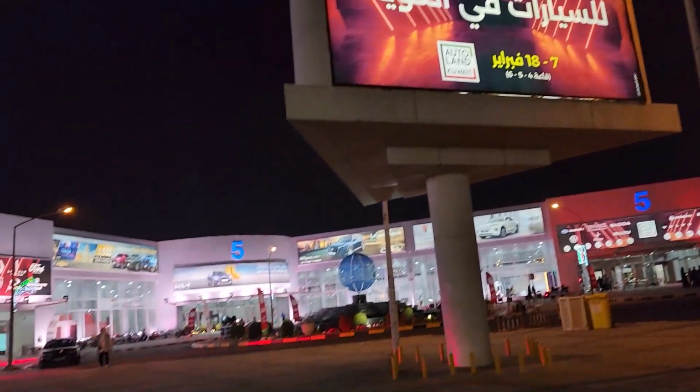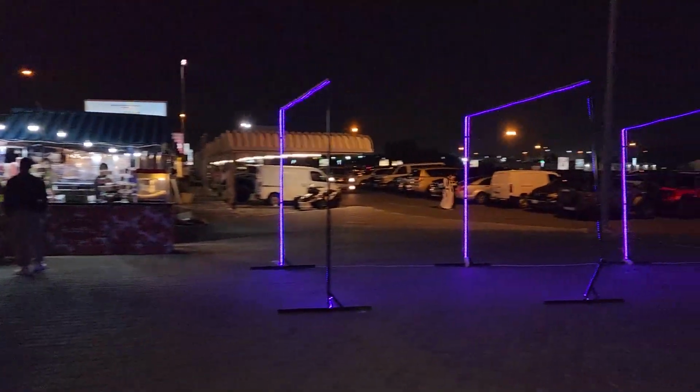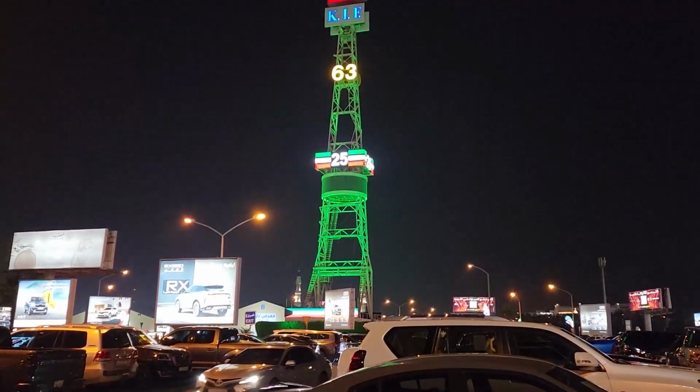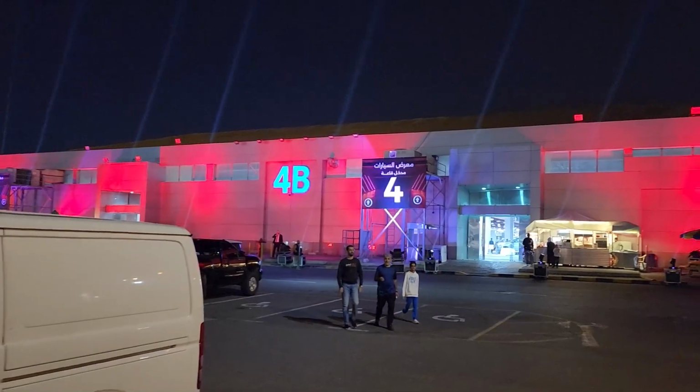On the exteriors of hall number 7, you will also see the food stall. We waited for a while and had some food as we were very tired from walking through the whole halls. Then we proceeded to hall number 4B. While moving ahead, there were different types of lighting on the road, which has been very much decorated as it's Hala Kuwait time.